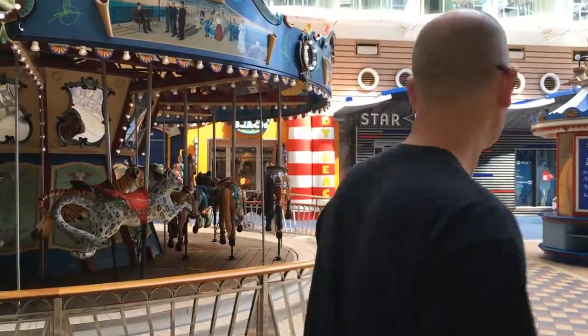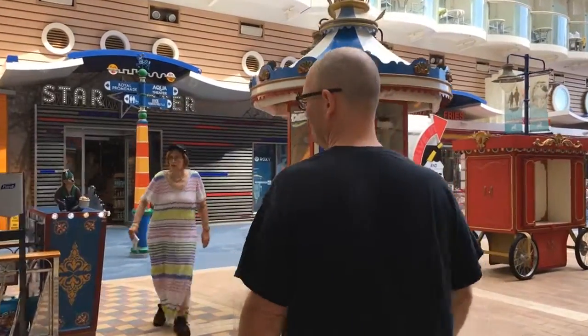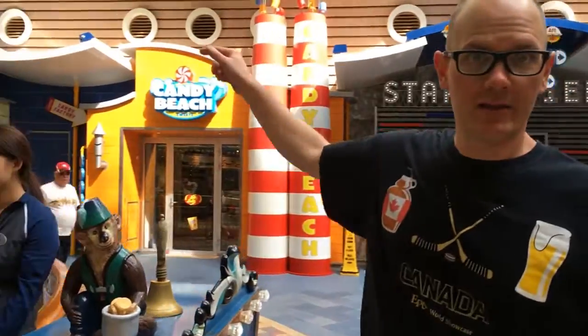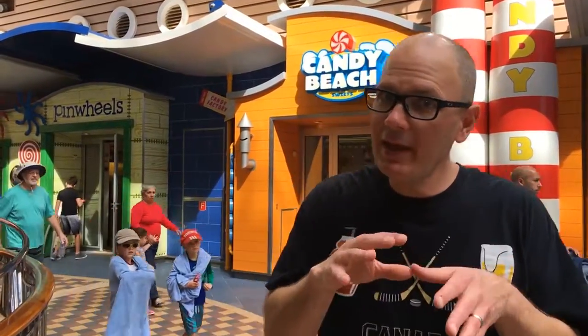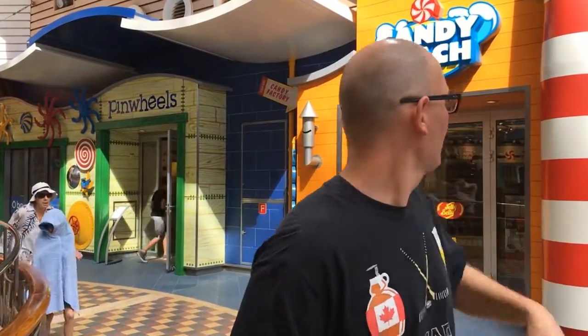Let's go across the other side. They got stuff for some bigger kids. Come on. All right, so to my right, we got a place called Pinwheels. Pinwheels has got stuffed animals. Still got the younger kid in mind, maybe from like 5 to 9, stuffed animals, some clothing, some themed characters like Pusheen the cat, followed by Candy Beach if you want some candy in bulk.